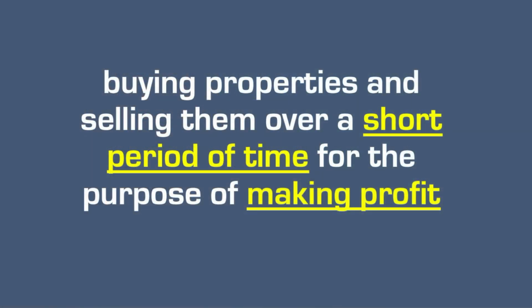First, let's define flipping. So, the simplest definition of flipping is buying properties and selling them over a short period of time for the purpose of making profit. So, kung ikaw ay isang investor, you purchase a property pero hindi mo ito titirahan or gagamitin and your only intention is to sell it for a profit.